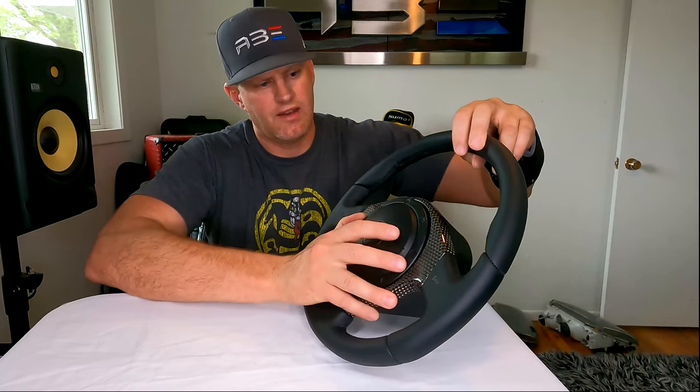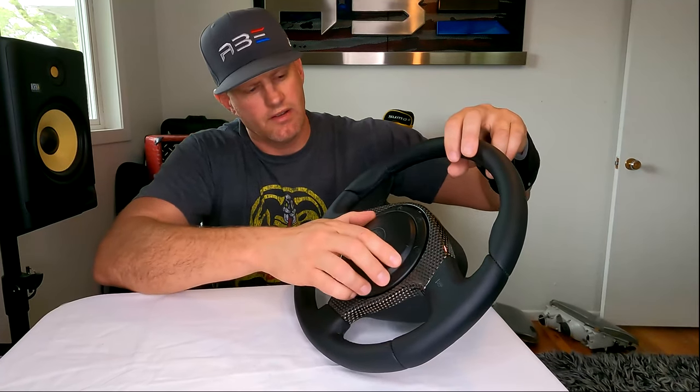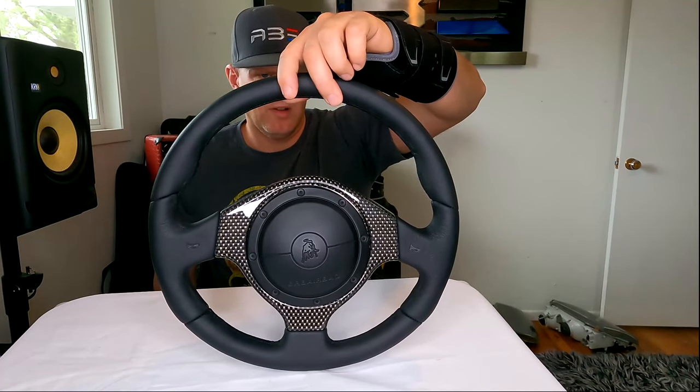And let's see if I can get that in there. This is silicone replica for the airbag. So end up finishing with a nice OEM look.